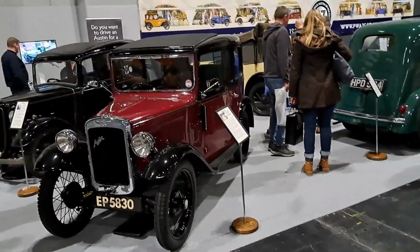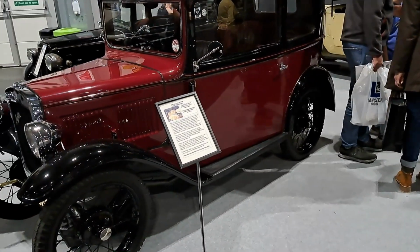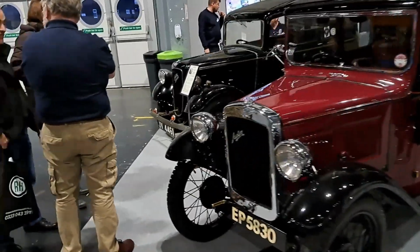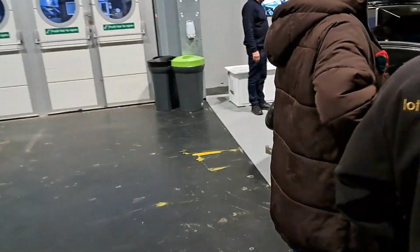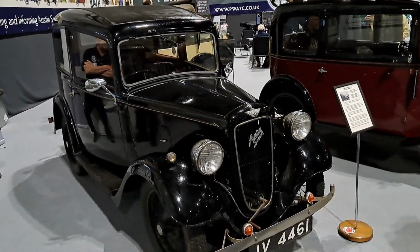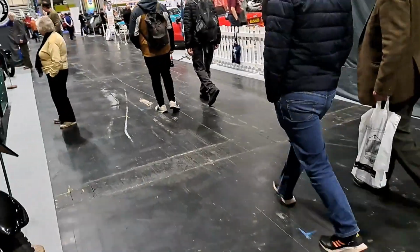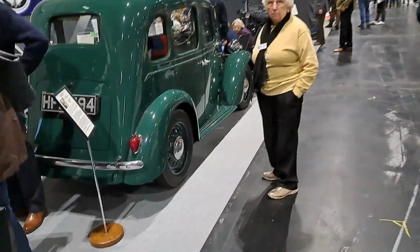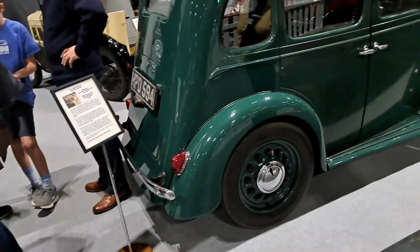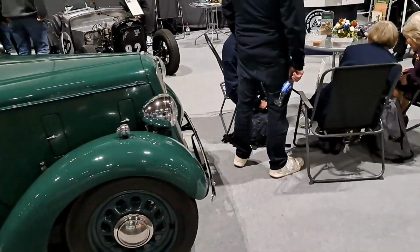Austin 7 Club. 1934 Austin 7. I'm surprised how many of these are still around actually. They're not even that expensive if you want one. This one, 1936 Austin 7 Ruby. This one looks a bit more sort of, it's a big 7, this one. You can spot big 7s right away because they've got four doors on them. They literally are quite a bit bigger than the original ones.